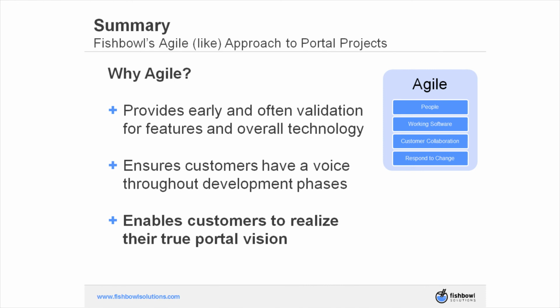The other thing we can do with this approach is we can prove to our customers that Fishbowl has the technical expertise to get the job done. We're showing you as soon as 2 weeks that the technology itself can do what we've told you it can do, and we're also showing you that our Fishbowl development team can build what we signed up for. And so it allows our technical team to show that we're capable of making it happen, as well as showing that the Oracle WebCenter portal technology supports what our customer is looking to get done.